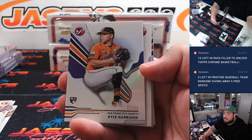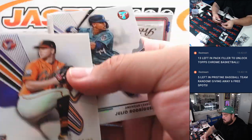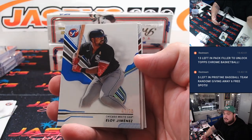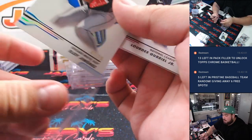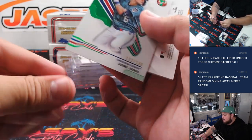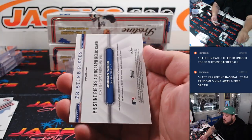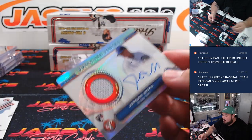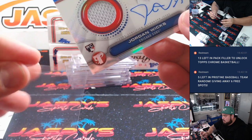/75. We got Kyle Harrison for the Giants /99. Eloy Jimenez for the White Sox, Sportport /75. We got Josh Young for the Texas Rangers. And then we had a Jordan Wicks for the Cubs, rookie patch auto.